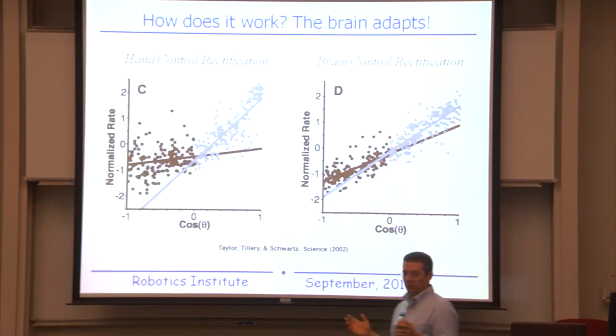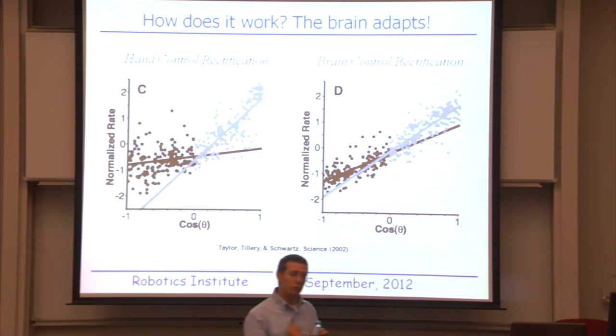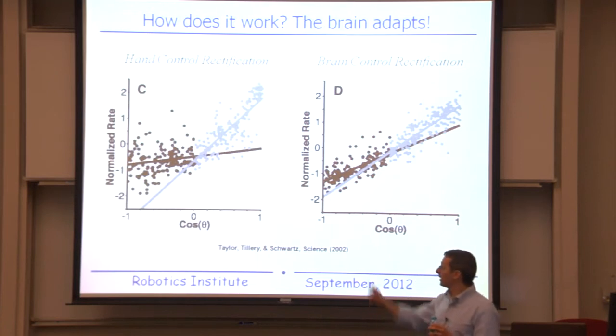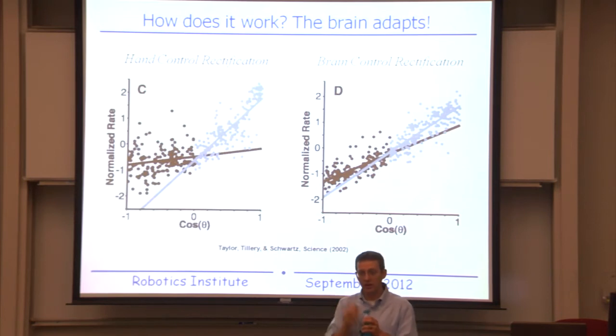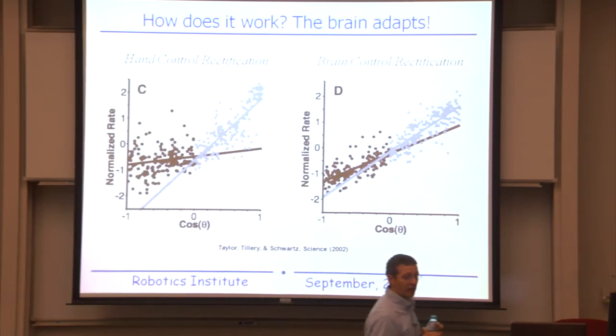So how is it possible? Like I showed you in the video, the monkey was able to feed himself, and it seemed like without too much trouble. How is that possible? The reason is that the brain adapts. What I showed you about that rectification behavior under hand control, when the monkey's making these reaching movements, yes, it's true, these neurons deviate from linearity. But if you take the same neurons and measure them in a context when the monkey's actually using the prosthetic device, a lot of times those neurons look far more linear.